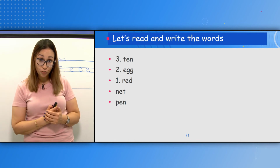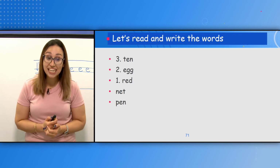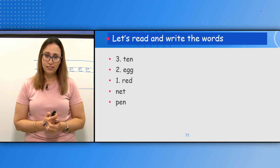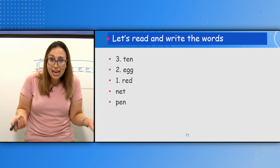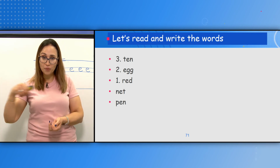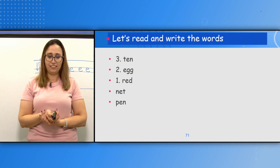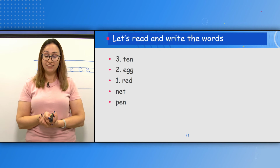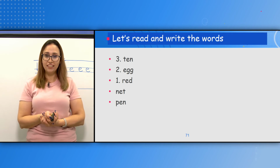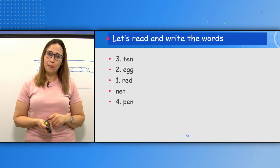Okay, are you ready for the fourth one? Number four is pen. Where is the word pen? Do you remember what we do with a pen? We write with the pen. We use it to write. Pen. Very good. So this is number four.